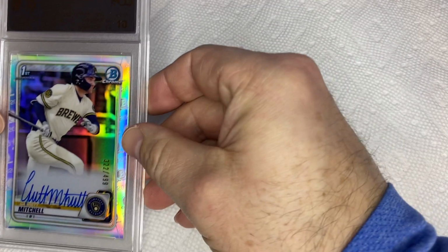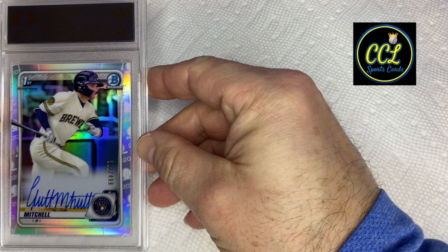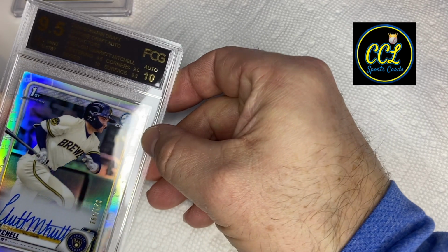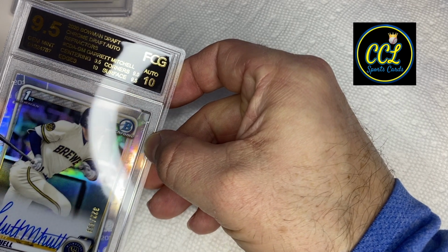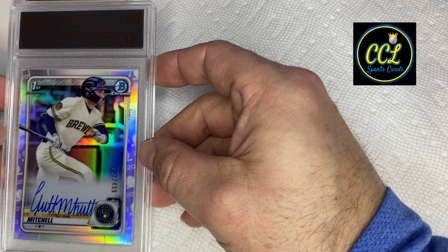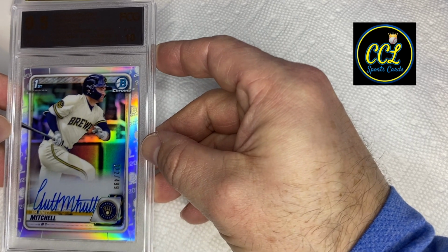Next up, this man needs absolutely no introduction. Garrett Mitchell from the Brewers, probably the prettiest autograph in all of the 2020 draft, just while we're talking about it. I'm going to shine the camera here, make sure you can pick up the subs. Bit better subs on this one. I love the 10 on the edges. I picked this up in a private group on Facebook.